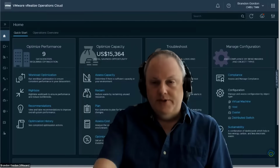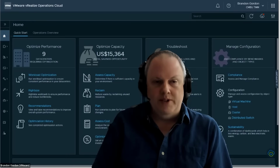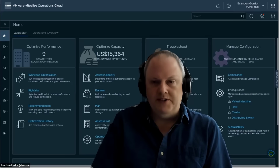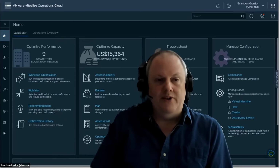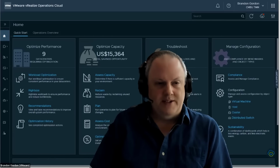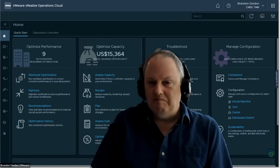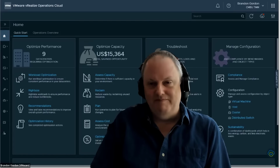So you can actually, the management pack for Cloud Director is available. When you go into vRealize Operations Cloud, you just go under integrations, and then there's a repository tab. You can see all of the management packs that are available today, and Cloud Director is one of them. So you just install it and then go and configure it. If you're familiar with vRealize Operations on-prem, it's the same.